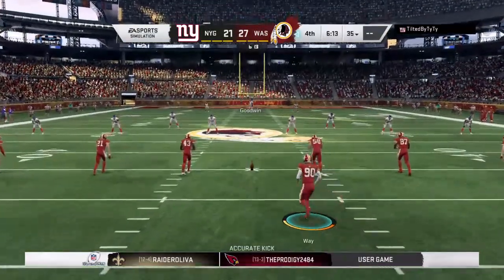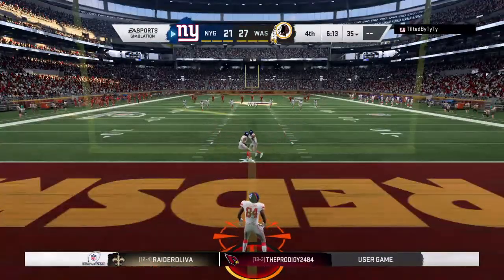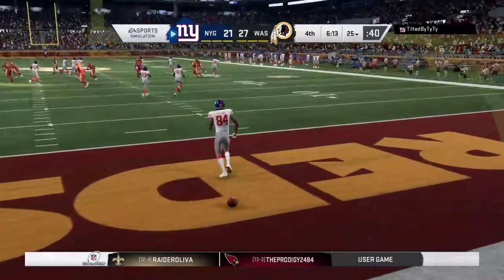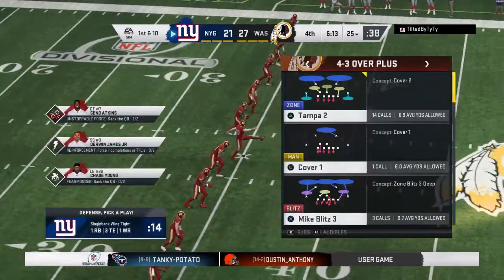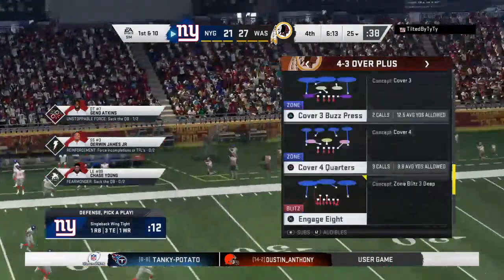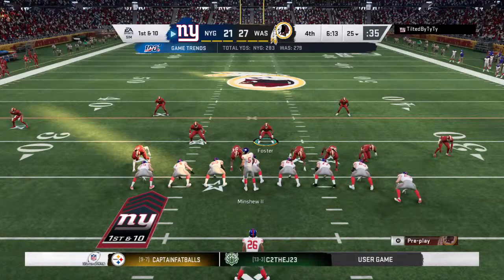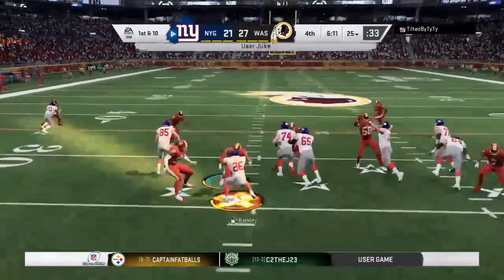Now he's back out there to boom this one away, maybe with some frustration after the PAT miss. This will be taken to the back of the end zone. At their own 25-yard line, the Giants offense at the line, ready to begin their next drive. And for them, a touchdown their last go-around. Obviously, they'll be hoping to do that again.